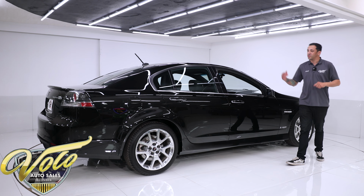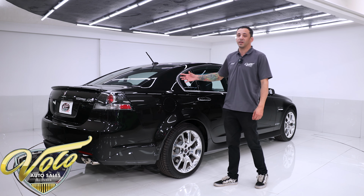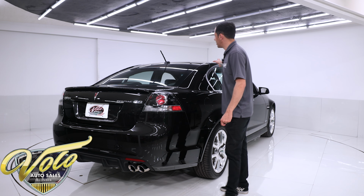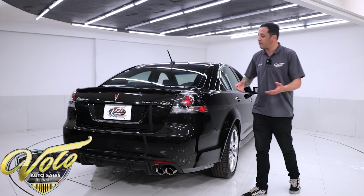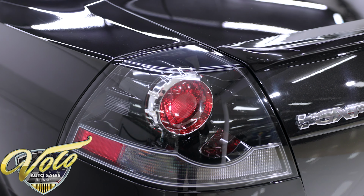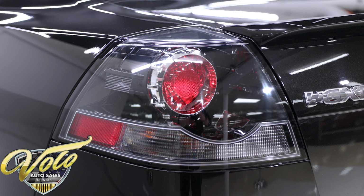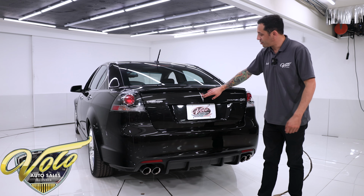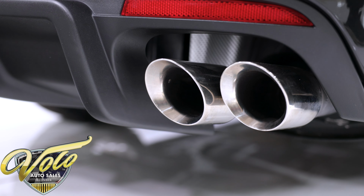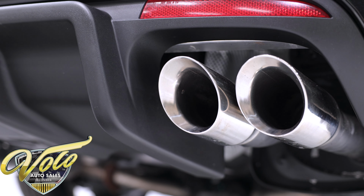If you guys didn't know, this was Pontiac's kind of last hurrah. A lot of people didn't know these were produced, and that's because they were actually built in Australia out of the Holden factory. So a lot of parts on here that you would think would be GM are actually from the Holden factory. Love the crystal clear taillights on here. They're very offsetting. You got that rear lip spoiler on the rear deck, as well as that beautiful Pontiac badge and the GXP. These are finished with a quad-tipped dual exhaust. They sound very nice from the factory.